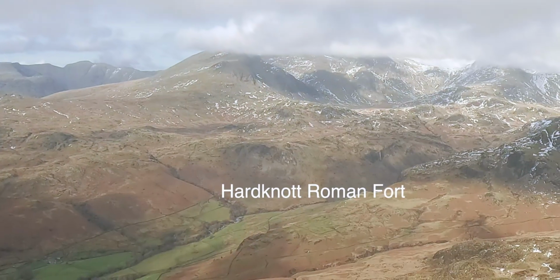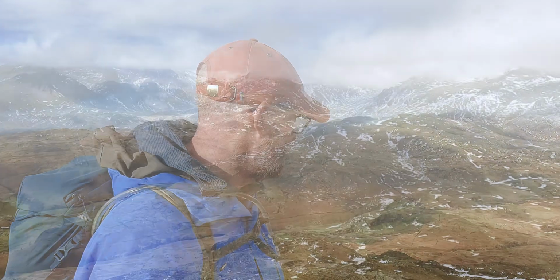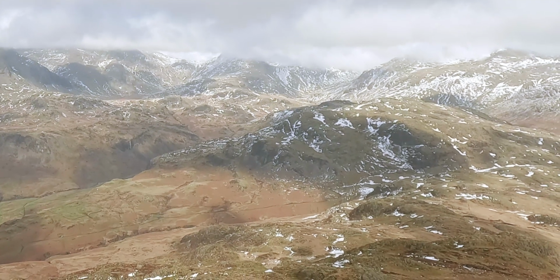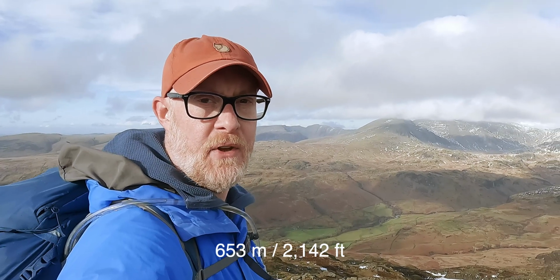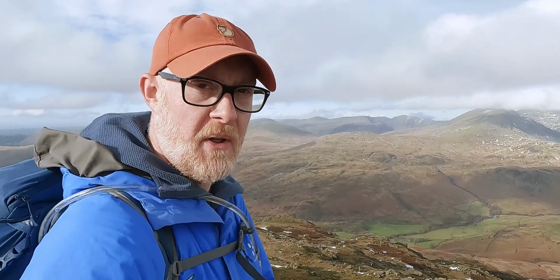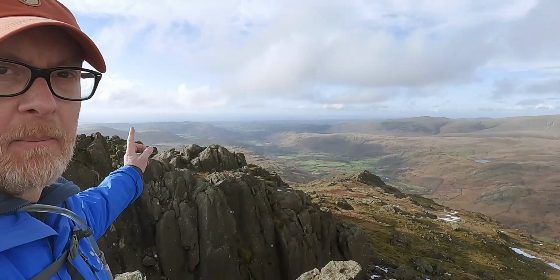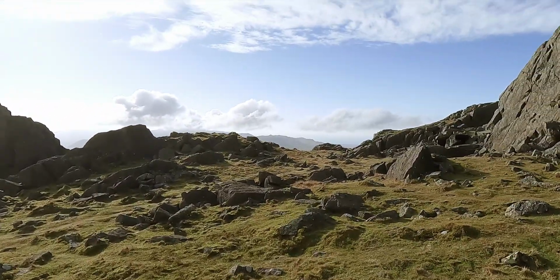From here you get a really good view of the Hardknott Pass and Hardknott Fort. It's amazing, it's just caught in the sun today, it's very beautiful. And the pass itself, only just out of the snow I'd say, so maybe best avoided. There you go, that's Harter Fell, 653 metres, 2,142 feet. I'm pretty certain that where I am now is not the highest bit. I think that is this lump here. But I'm going to go and have a look at the trig point, and that will have to do you.